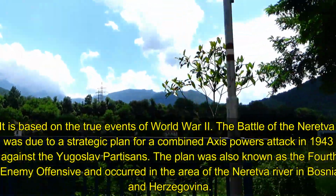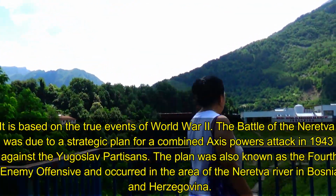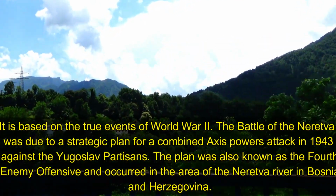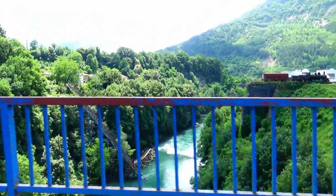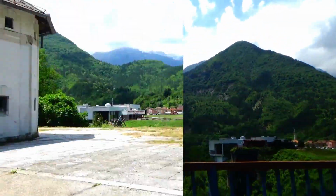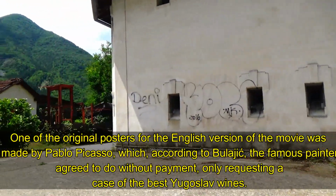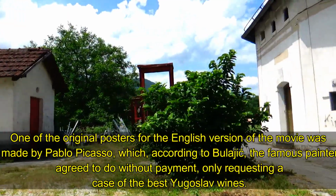Let's go look a bit over this newer bridge. There's another train carriage. Oh wow, look at that. You can see old fragments of the bridge and a huge river. And then there's the train. So that's the train on the other side there. And it appears that this thing over here is another carriage that's on the tracks.